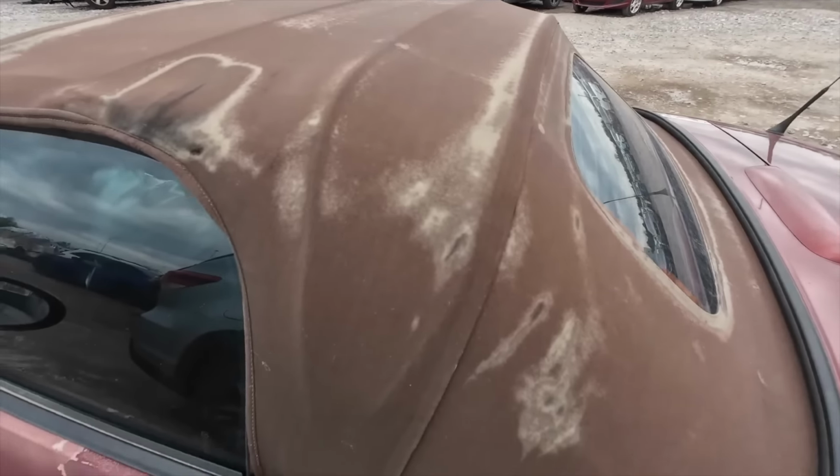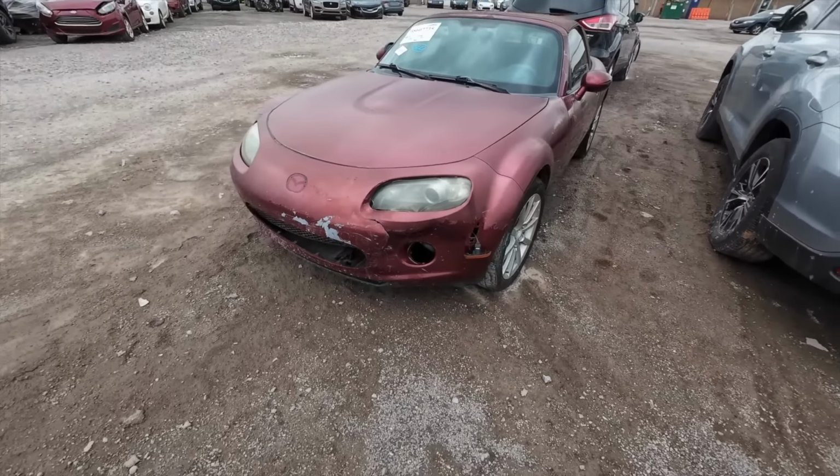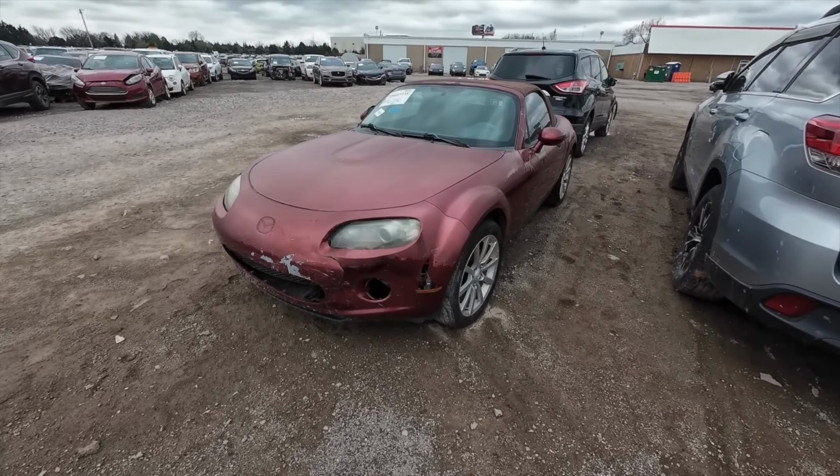Oh, she's rough, man. And it doesn't run. No, 2006. It's an insurance car, airbag deployed, and it doesn't run? That doesn't make any sense. If it ran to get into an accident, then it should run now, because that damage right there does not look bad, guys. Not at all. All right, let's start on yet another row. See what we can find over here.